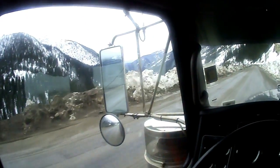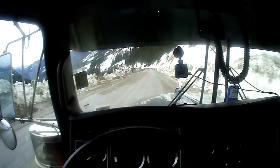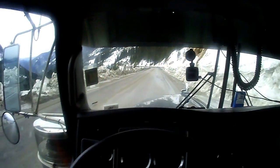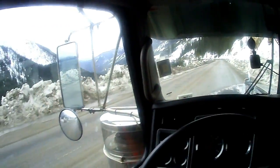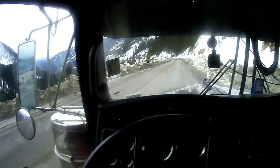It is beautiful out here, though. I'll give them that. It is beautiful out here. If you just take it easy going down the mountains, you can appreciate the scenery instead of being all tensed up behind the wheel wondering if you're going to make it down at the bottom alive.